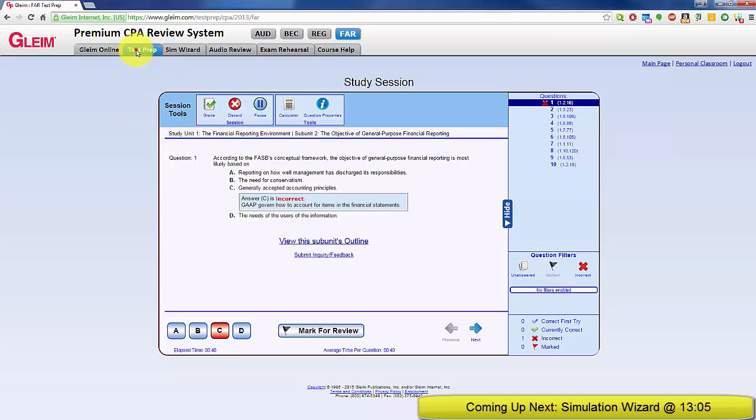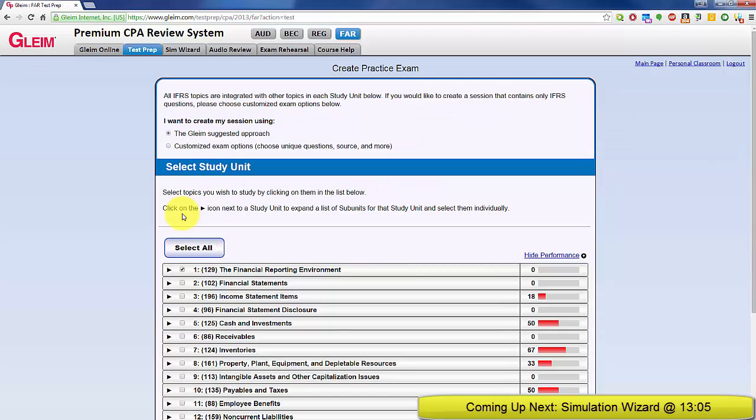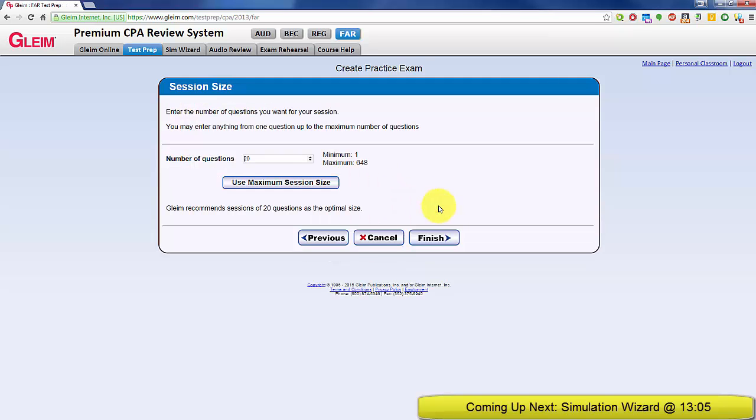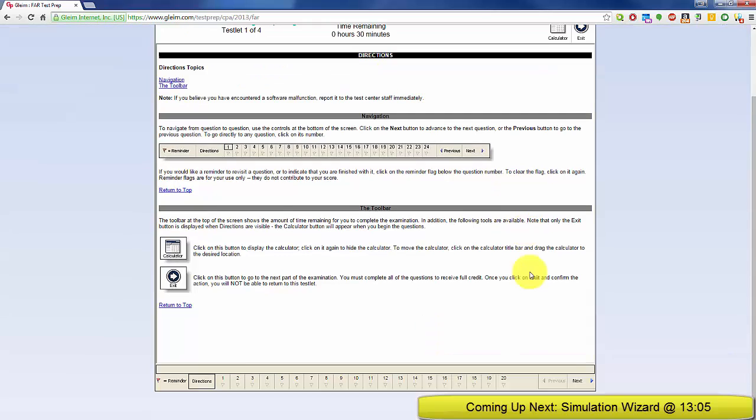Okay, so let's go and look at the practice exam. Once you've gone through multiple units, it's time to go back and re-review all of them together. So it's time to create a practice exam. Let's select the first 5. Say you've gotten through 5 subunits, you want to go back, review everything. Click next, select 20 questions, and finish.